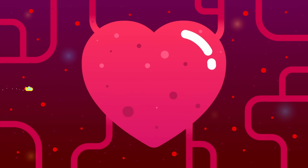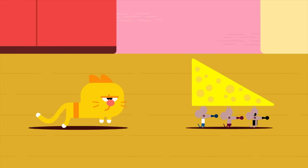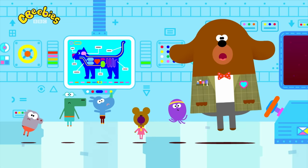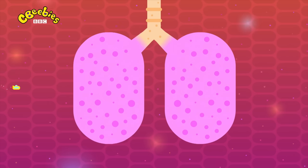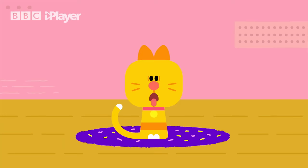Pumped by her heart. And when she gets excited... her heart starts beating faster. Which means her lungs have to work hard to get more oxygen into her body. Now she's getting her breath back.